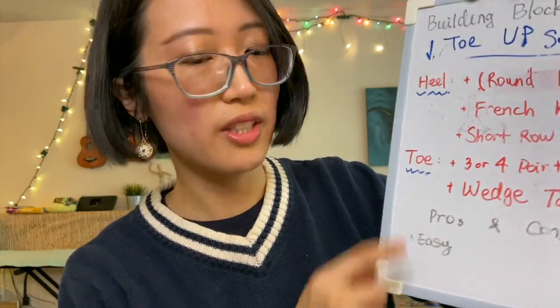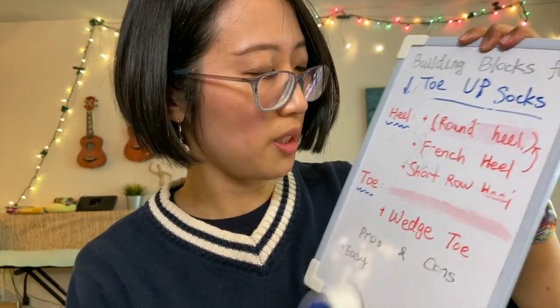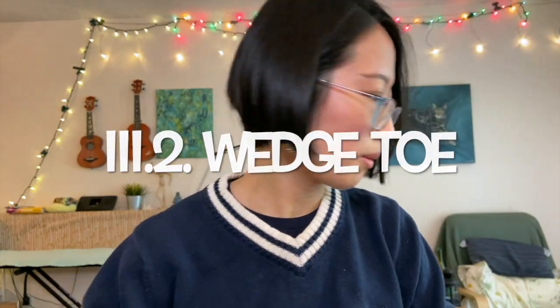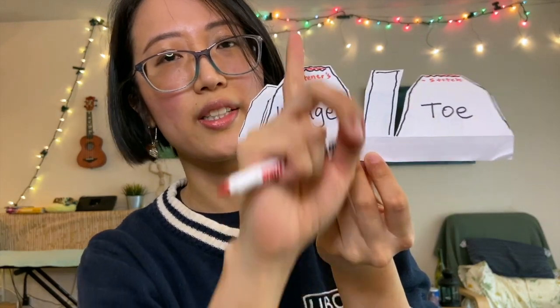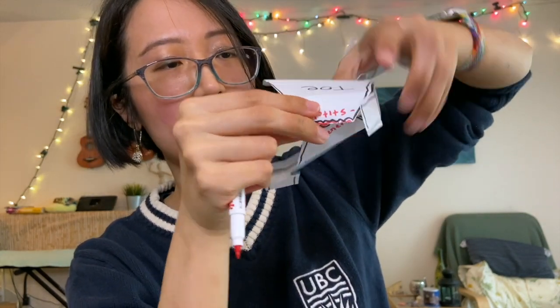And for the toe techniques, obviously the 4-point toe won't be possible, but the wedge toe method is still possible. So instead of knitting from this side and doing decreases, you are knitting from this side and doing increases. And instead of doing a Kitchener stitch at last, there are some methods that you can cast on at this edge. And I haven't learned that.